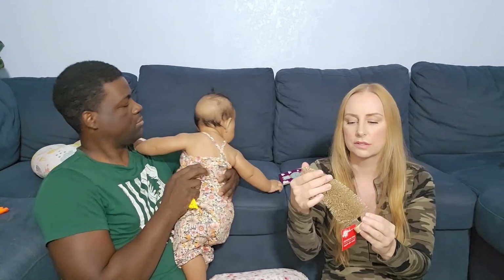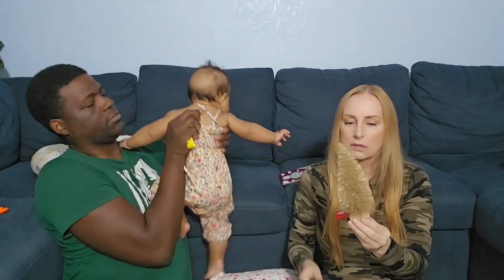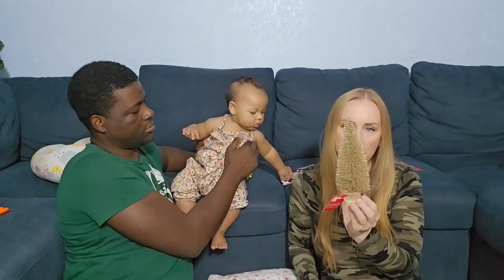I also got a gold one. I actually did get a black one last year. It's in my craft room. But I'm going to get a bigger black tree. And then maybe this year I'll make some black gothic decorations. Gold one. And I saw these trees and I just thought the colours were really pretty.